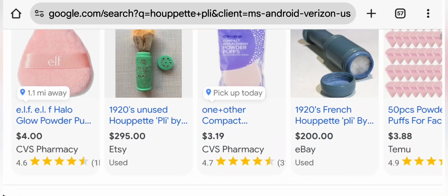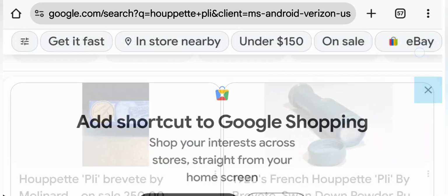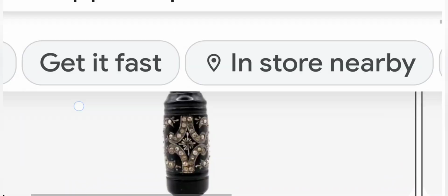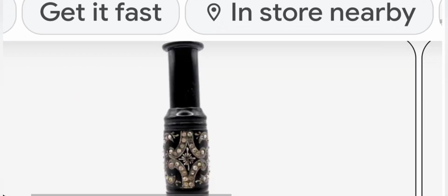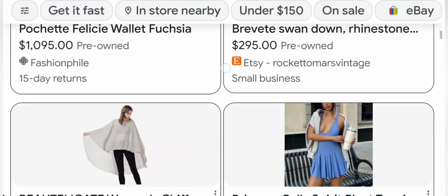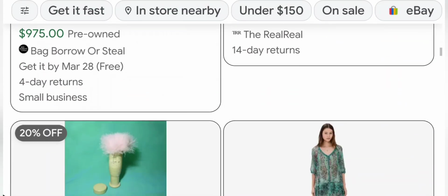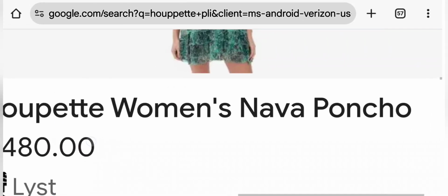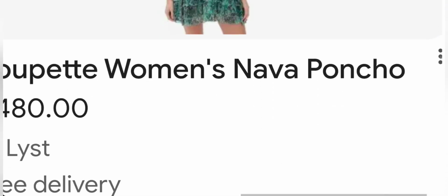Let's view all and try to find some old pieces. No, I don't want to add you, Google. Go beat it, I tell you. $195 with Bakelite with rhinestones in it. And usually the swan's down is long gone. They just disintegrate. And no, what the hell? I didn't ask for that. Look at this. They want me to buy a poupette? Woman's poncho? No, I'm not doing that.